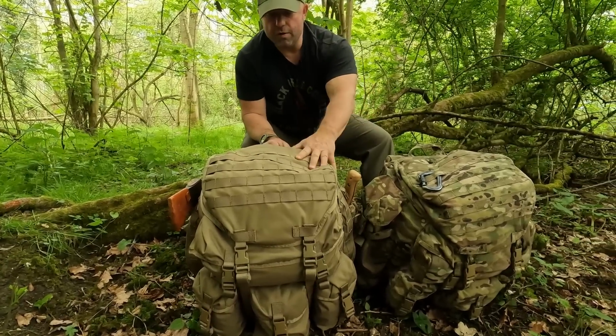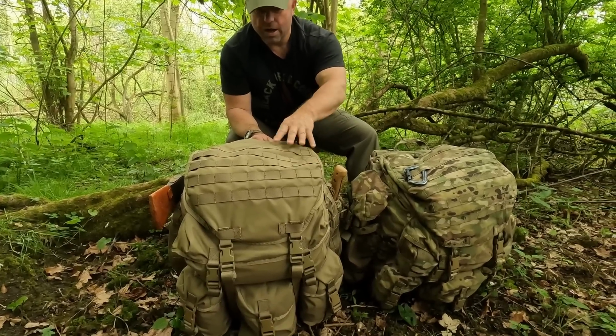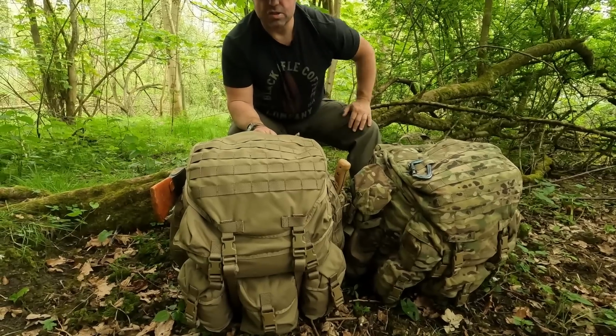But what I'm going to do is I'm going to go through this one, the Beast Bergen, in detail, and just talk about all the different features and stuff on the rucksack.